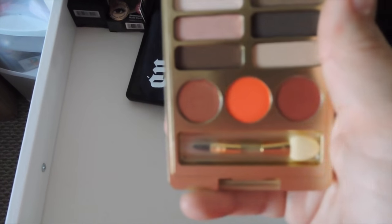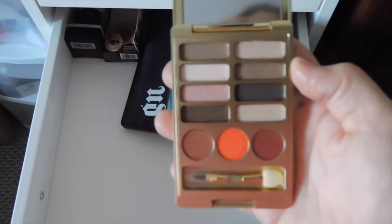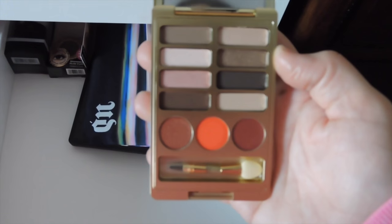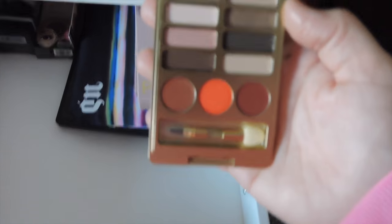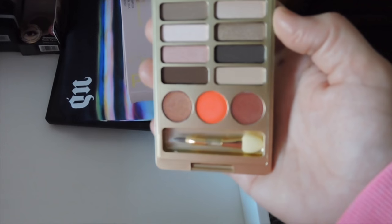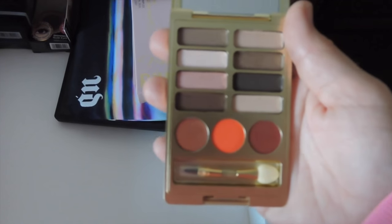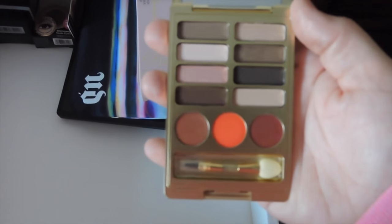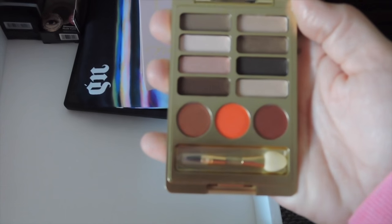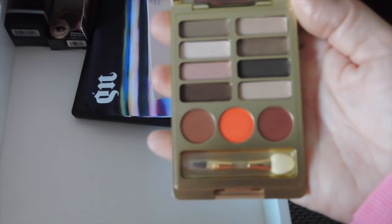You have your blushes. If you don't like that bright orangey corally color, which looks more orange on camera than it really is, it's more reddish than what it looks like on camera. I don't know why cameras sometimes don't pick up the colors correctly, but it's a lot more beautiful in person than what it's looking like right now. But if you don't like that color, you can just bring a lipstick and then your palette and you're set. So I'm going to be keeping this one.